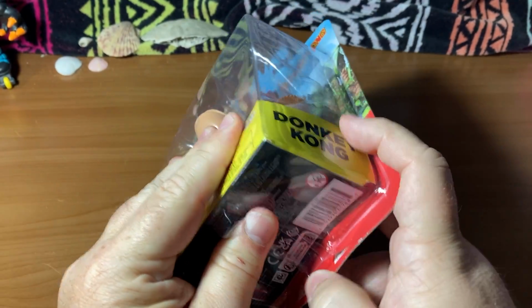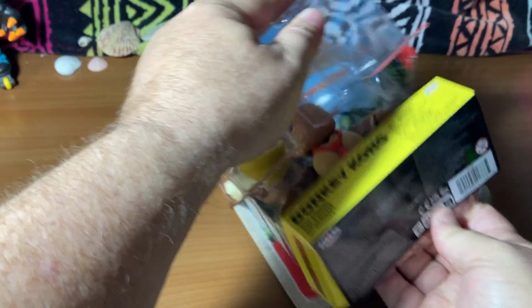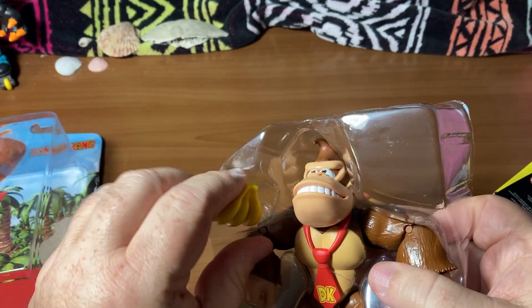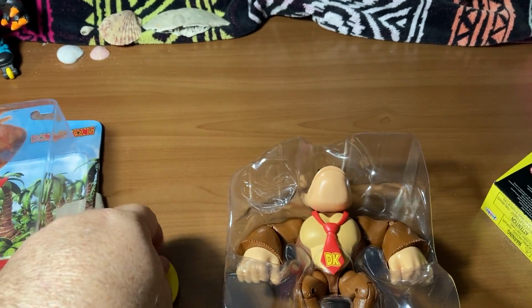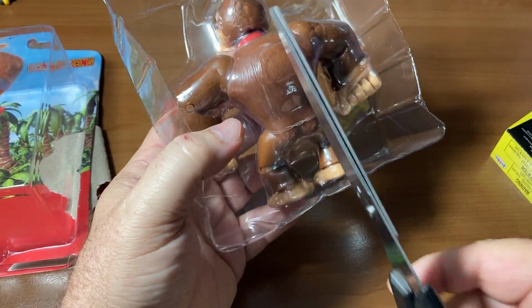All right, joking aside, let's get this open and let's see how it looks out of the package, and I can compare it to some of the other figures that I have. So here's his banana. Bananas and pajamas. They're coming down your stairs. There is one rubber band that I see that I need to disconnect.